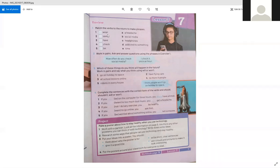Now match the verbs to the nouns to make phrases. Wear, we always say wear headphones. Wear headphones. What is the word that comes after save? We always say save time. Save time. Have a headache. Check social media. Be addicted to something.